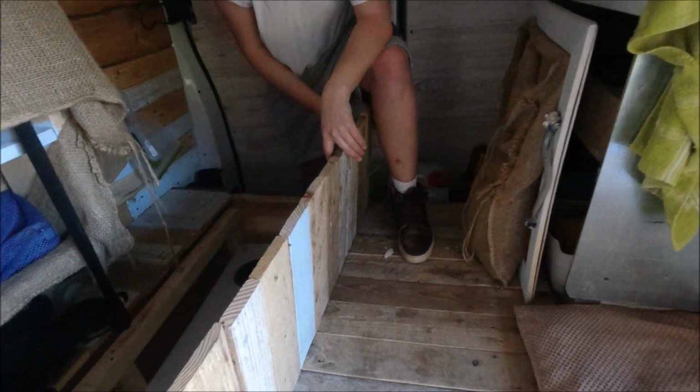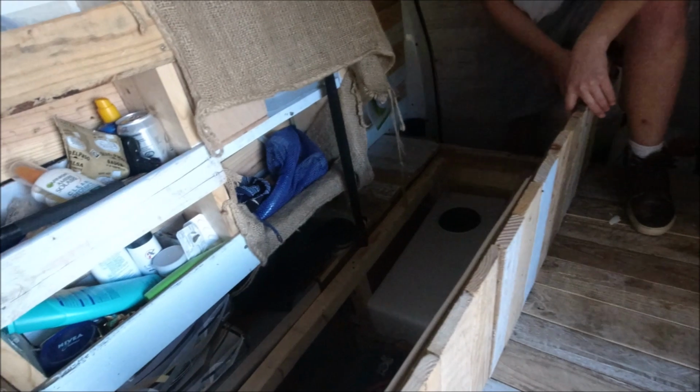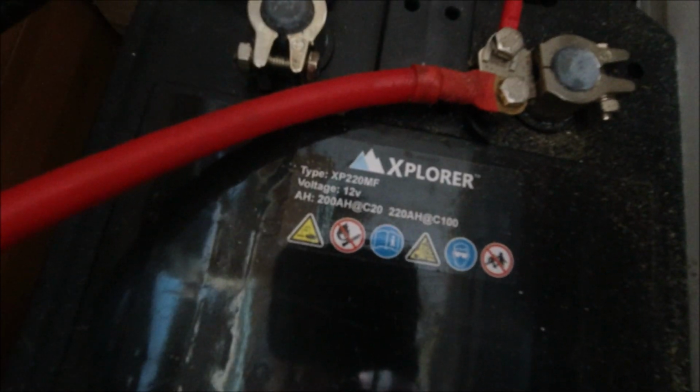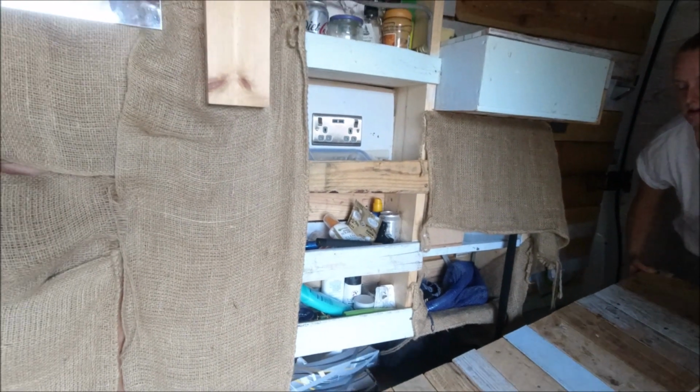That's a big battery, isn't it? Yeah. In the winter it probably lasts five or six days maybe without driving the van, because hardly anything comes from the solar.